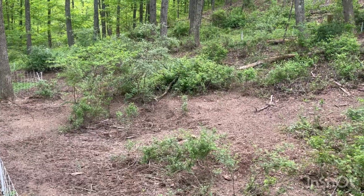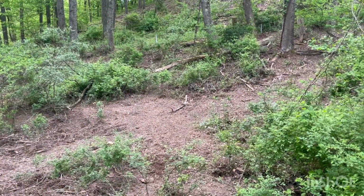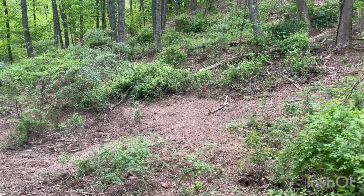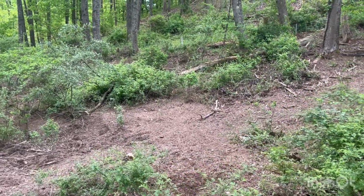So once I move these animals off here, I'll plant some sort of cover crop. I'll probably do the same thing that I have today to put out, which is a combination of ryegrass, forage oats. I'll probably throw some clovers in there too.